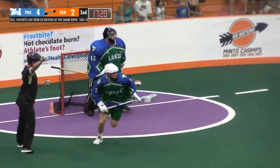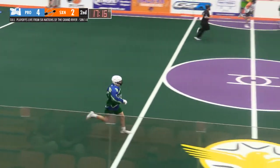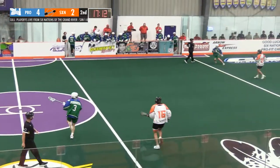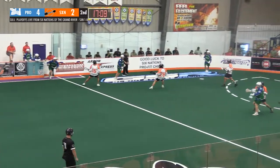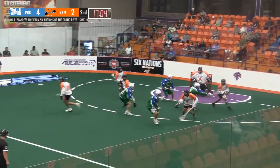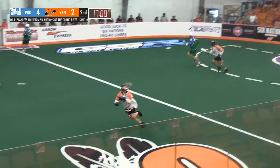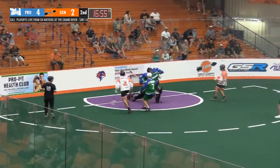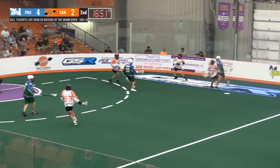Good save by Gervais. A little bit of a spooky one for the goaltender there. Not sure if he had it. Pretty good look there for Six Nations, who have had a couple good shots here throughout the first 3 minutes of this period. Turnover there by Wood. That was Porter on the defense. Now he's going to push. Just wide, but that's a good shift there from Kenny Porter.